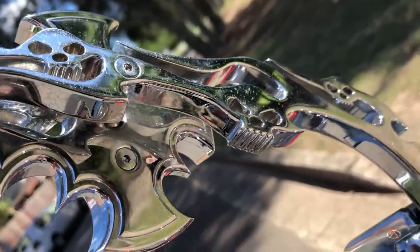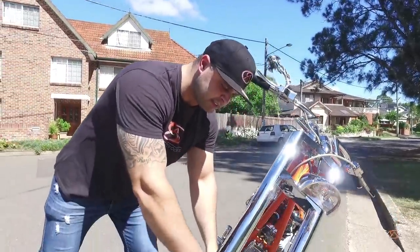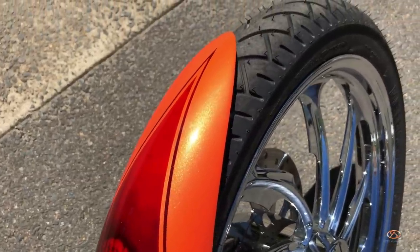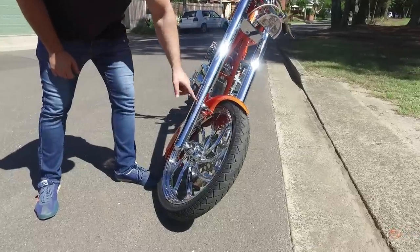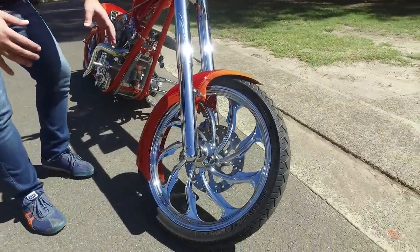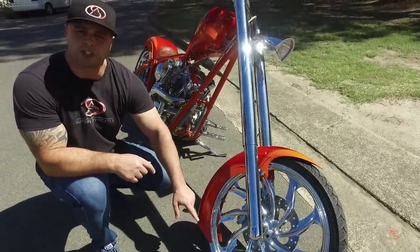As you can see here, skulls and flames match all my airbrushing. And we've also got it here on the custom front fender. So this front fender was a piece of sheet metal. What we did was we cut it up and cut it into shape, and then we had it all painted up with none other than House of Kolor. So I had Sydney Airbrushing do all the custom airbrush work.